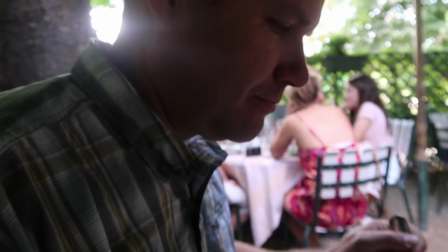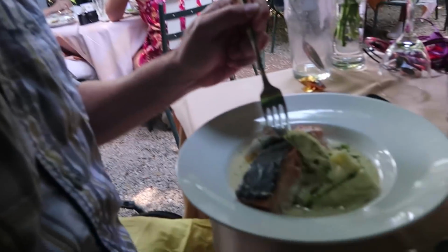Sing your salmon song. Go. Have a salmon song? Yeah. A little fishy swimming through the water. And a big old hook came by. Oh, that's sad. Now salmon sitting on my plate.